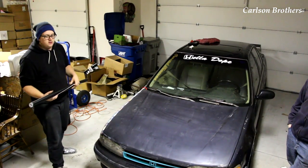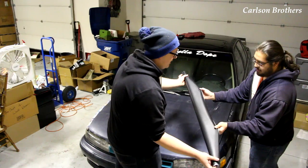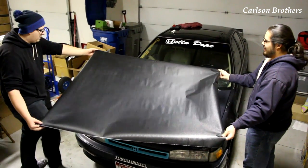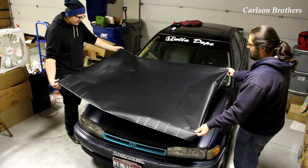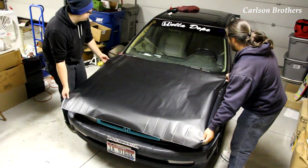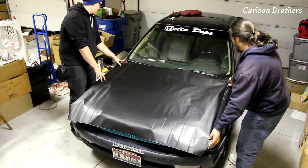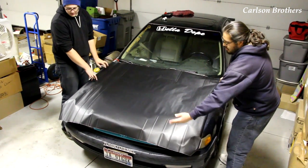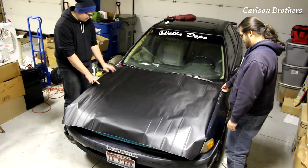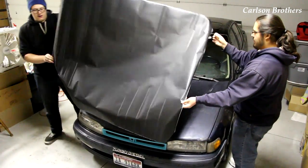Alright, so first we gotta actually make sure there's enough vinyl here to do the hood. If not, I guess we'll do most of the hood. But that looks like it should just be enough, considering you can stretch it and whatnot. Except right here, but. Well, I'm gonna use our trim. Yeah, these. It's black, no one's gonna notice. Yeah, for real. And this is not air channel vinyl, so that should be fun to get all the air out.